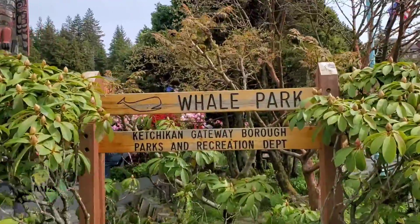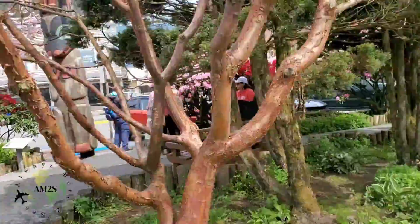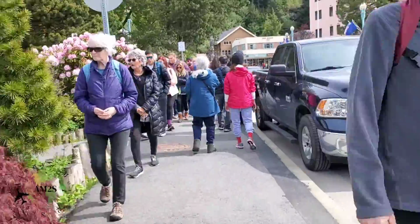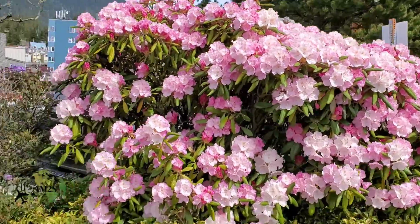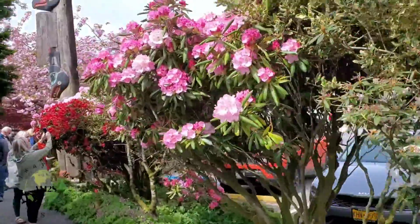And I believe the ground inside of the actual park was kind of shaped in the form of a whale. So it was just a little something to, I guess, give tribute to Ketchikan. So that was just something neat to see. And like I said, you can see the flowers here. And it was pretty nice just to step inside and see what was over there.